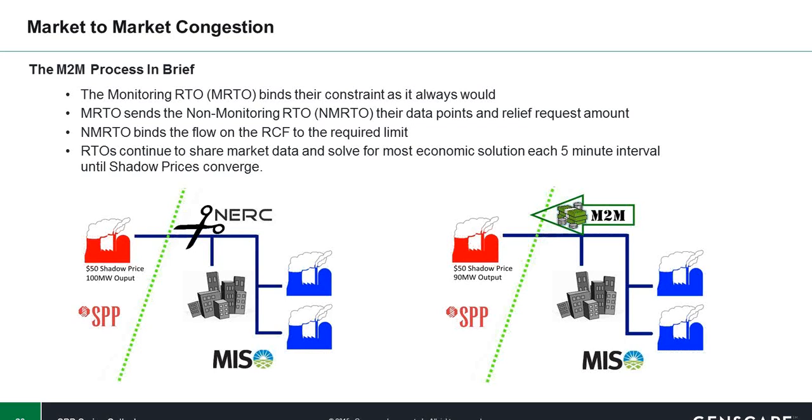They'll share things like shadow prices, shift factors, real-time LMPs, offers, etc. And they basically can shop around and find the most economic way to redispatch generation to get that flow reduced to where they need it, or I guess increased. So this is iterative. And they will continue to do this every 5-minute interval until shadow prices converge. Now that convergence is subject to the operator's discretion, meaning that while this is all automated, there is still kind of a subjective call, at least according to the training materials, as to what convergence means.